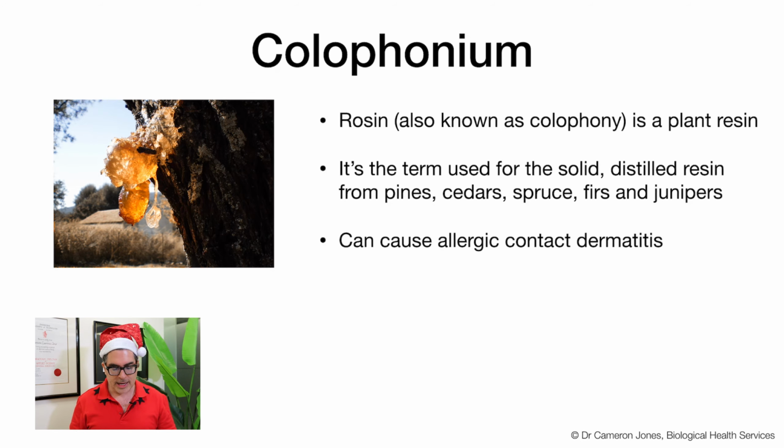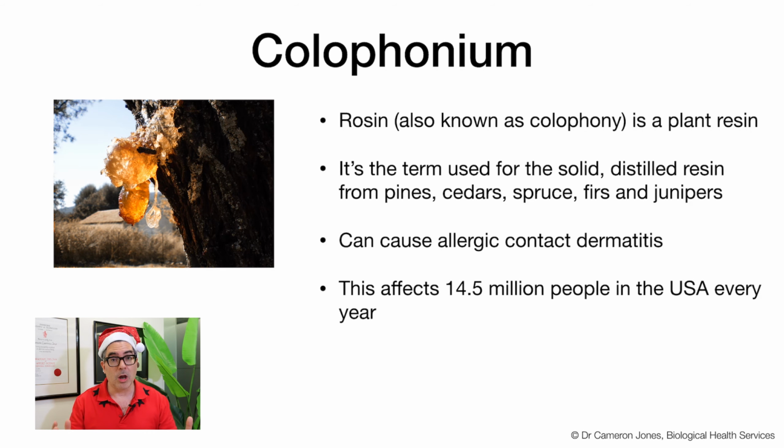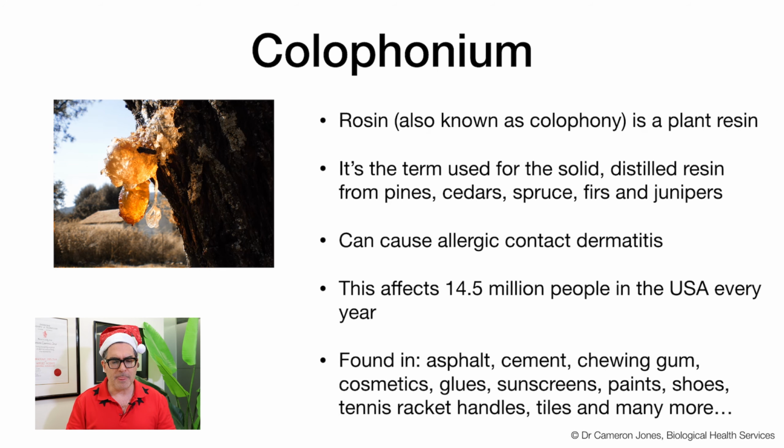And again, as the first publication from Denmark showed, the colophonium can cause a contact dermatitis reaction, and this affects a lot of people. In the USA, for example, contact dermatitis from common elements in the environment affects 14.5 million people. So that's not to say that Christmas trees impact on 14.5 million people, but it means that their presence in homes can act to cause this contact dermatitis.